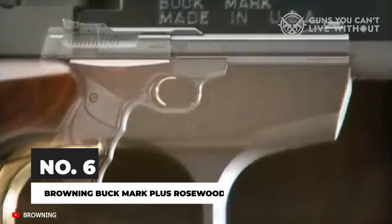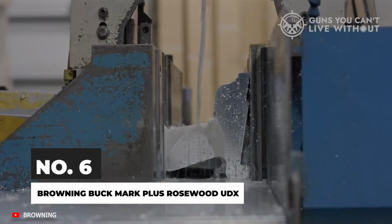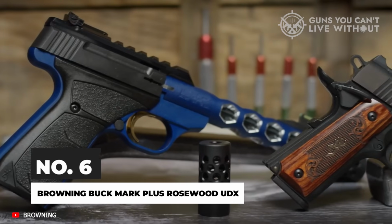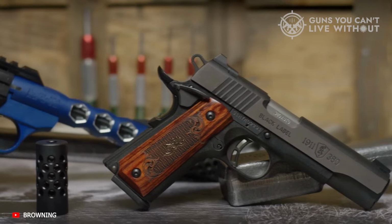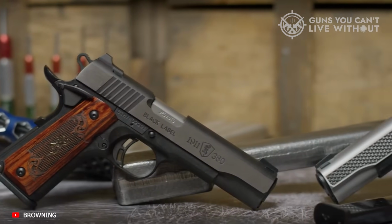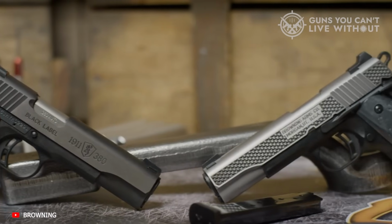One of the oldest and most respected names in firearms continues to produce one of the most venerated 22 semi-autos of all time. The Browning Buck Mark Plus, now with rosewood UDX grips. Oozing pure class with its finger-grooved frame, elegant but practical textured rosewood grips, and iconic gold trigger, the slab-sided 5.5-inch barrel on the Buck Mark can yield impressive accuracy.